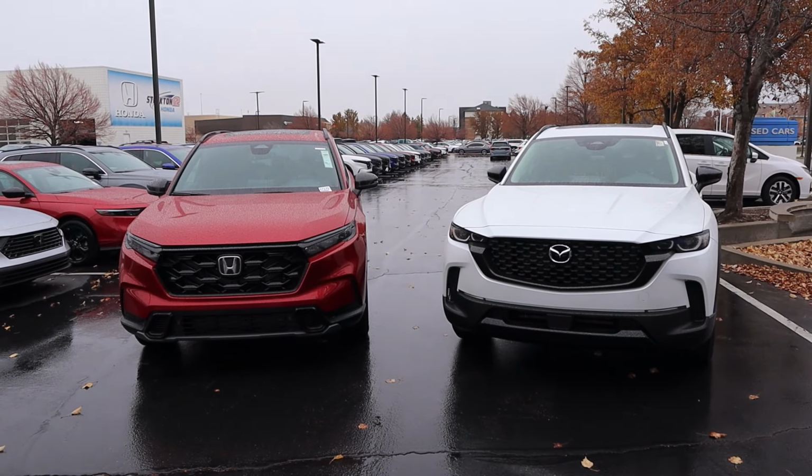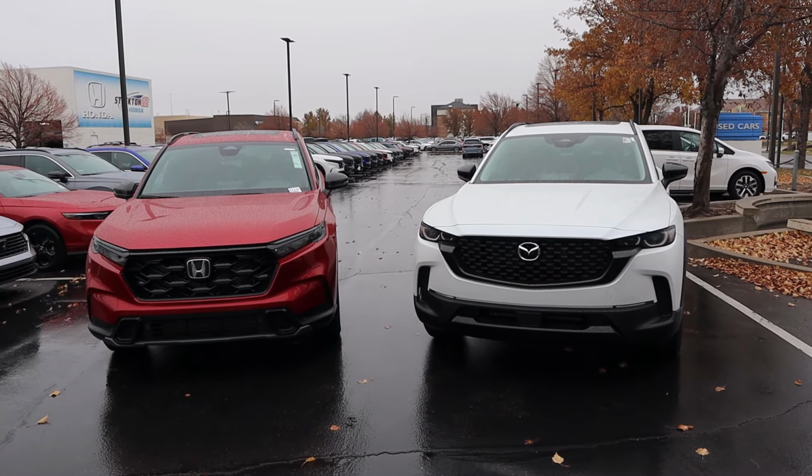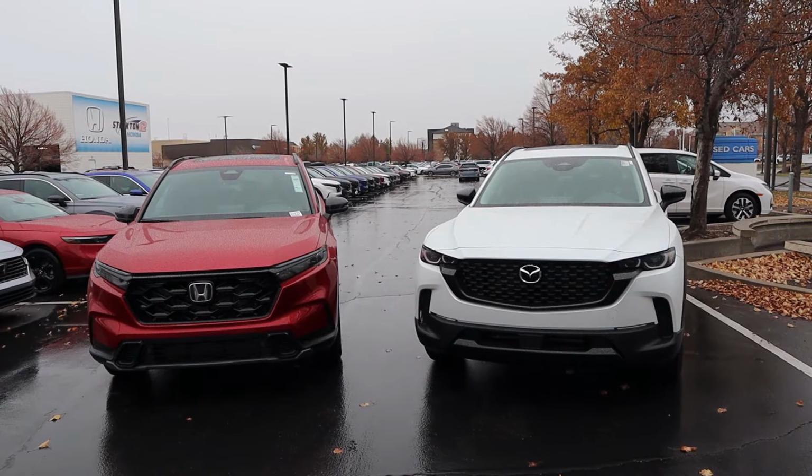Regular rear view mirror and then panoramic sunroof in this. So it does have a bigger sunroof. Now when it comes to pricing, that one is almost 41 grand. That one is a little bit over 40,000, so they're almost the same price. Let's see which one performs the best.